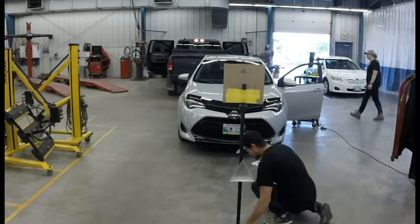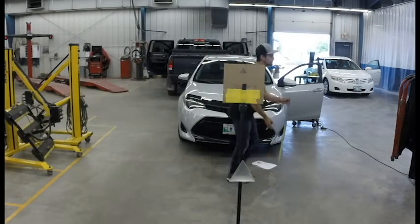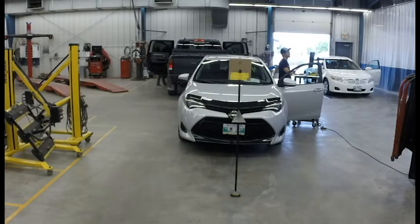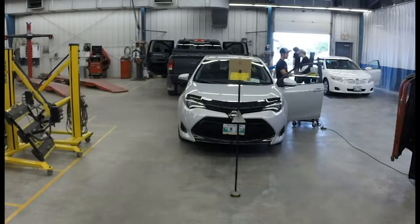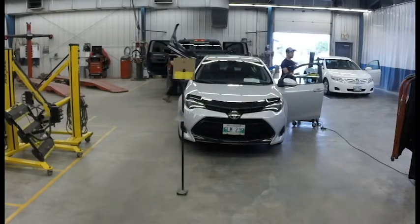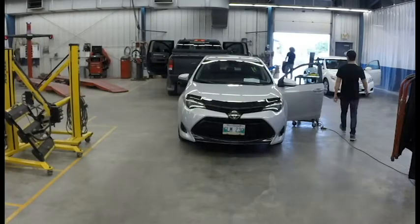And now we're measuring out because the targets have to go in a very specific spot. So I'm marking on the floor where it needs to go according to Toyota. And then we put in specific numbers into the computer, and it has to go in 3 different spots, and then the camera is calibrated.